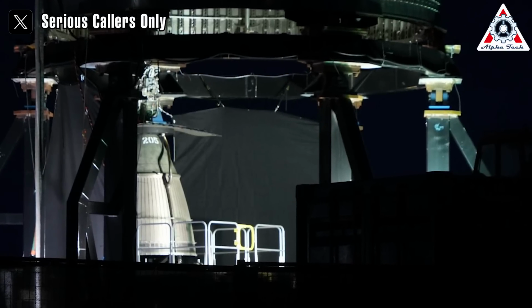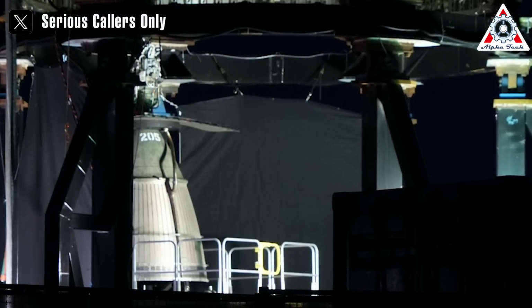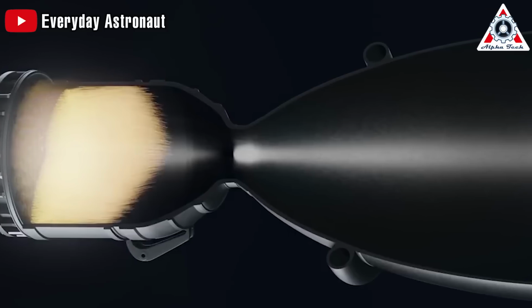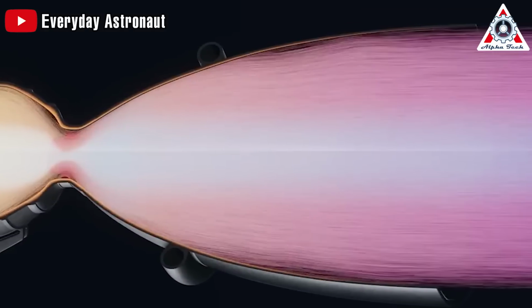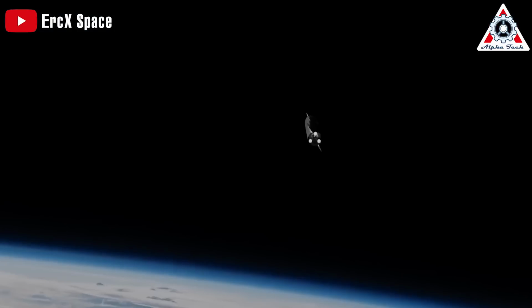The first factor that needs attention is the expansion ratio, which holds paramount importance in vacuum engines. This ratio, which represents the ratio of the cross-sectional area of the engine's exhaust nozzle at the exit to the area at the throat, plays a pivotal role in determining the engine's overall performance. A higher expansion ratio leads to enhanced efficiency by enabling the engine to extract more energy from the expanding exhaust gases as they propel the spacecraft forward.